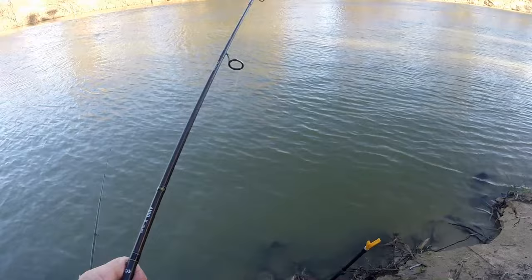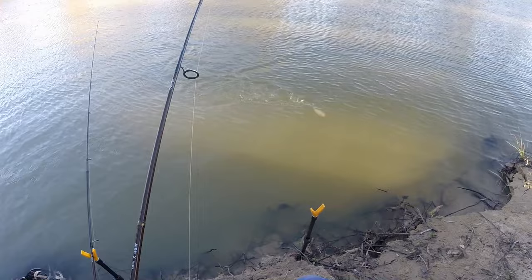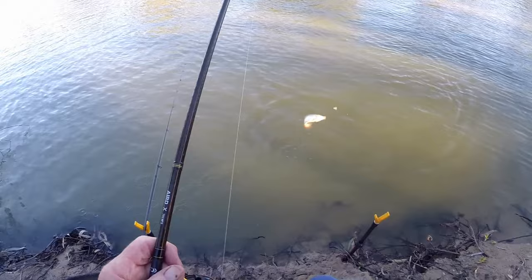Nearly had the rod ripped out, and I will guarantee you it's a carp. And it is. Well, another fish, but you kidding me? What a waste of a shrimp. These bloody carp are just eating all my shrimps. Where are the natives I'm after?